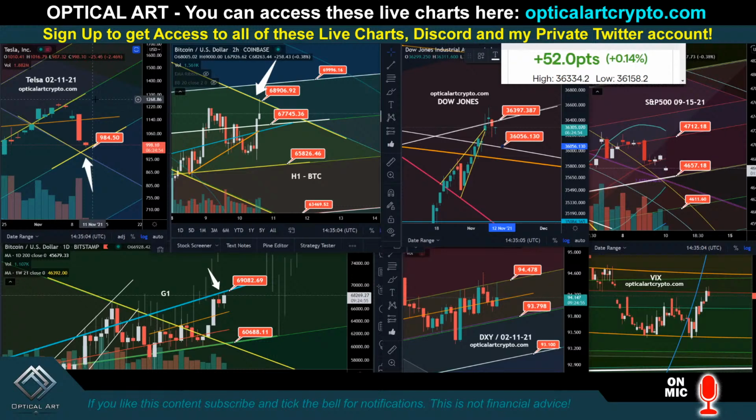But again, your key resistance right now is 68,900. If we get above 69,082, that needs to happen. That resistance is holding right now. If we can't get above that, we're coming down.